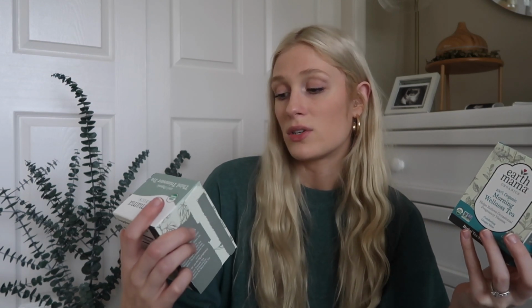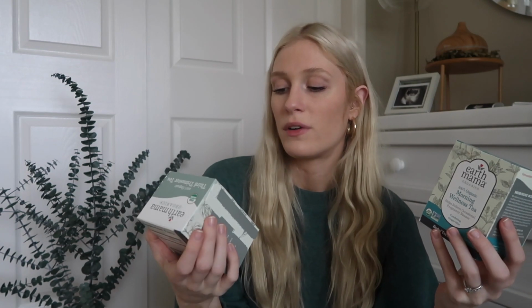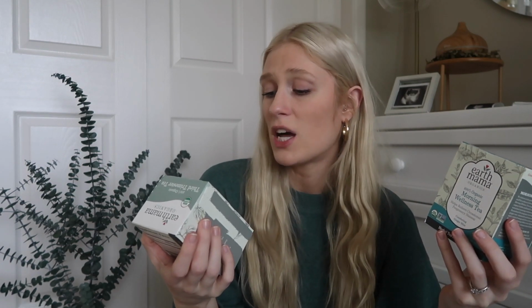And this 3rd trimester tea is also really yummy. I like that the flavor is super mild, so I'll put a little bit of almond milk in it. And it just helps support the unique needs of late pregnancy. I highly recommend in the beginning getting your hands on this Morning Wellness Tea, getting your hands on the heartburn tea if you need it, and the 3rd trimester tea and red raspberry leaf tea towards the end of your pregnancy.